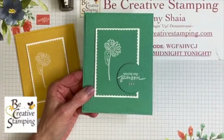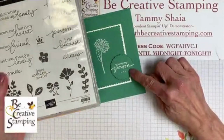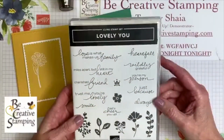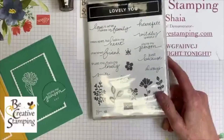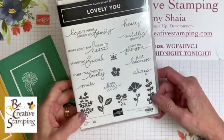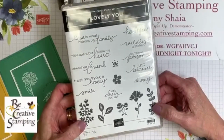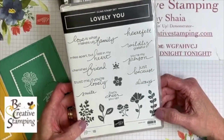So let me show you where this is from. This word right here, or this greeting, is from Lovely You. And if you all have your catalogs, take a look. I think it's called the Lovely You bundle, and it bundles with a punch. And that punch does all kinds of cool tricks. So it's a really neat one to check out. And we'll get to that too in the coming weeks.